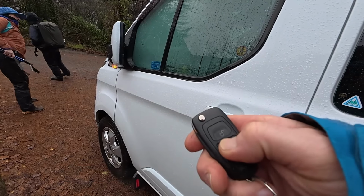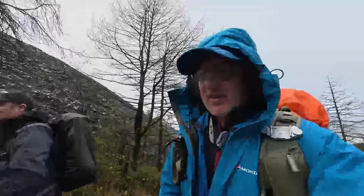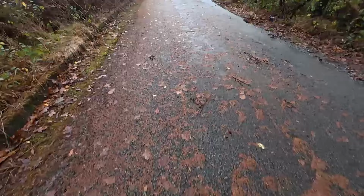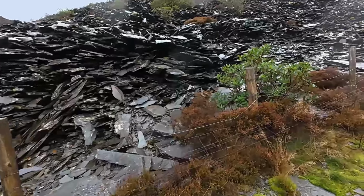We're on the move, eventually, after going back in and out the van about 10 times, picking up things like sticks and gloves and hats and whatnot. But we are on the move, and we're straight out of the van and straight up a hill. Don't you just love doing that? My God, here we go. Are we there yet? Not yet.